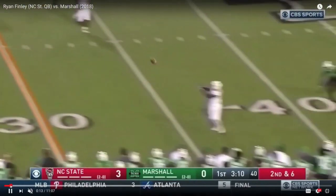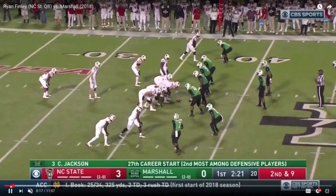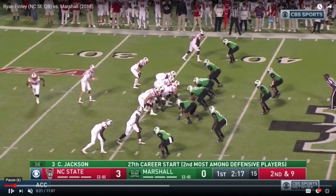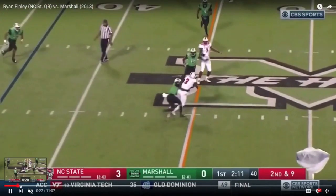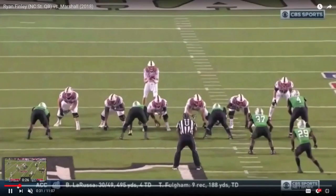Right here, gets out of the pocket, design movement, shows an easy throwing motion to get the ball to his double move out on the move. So the next play we're going to take a look at, just an easy throwing motion, getting the ball to his in-breaking route at the face mask level.